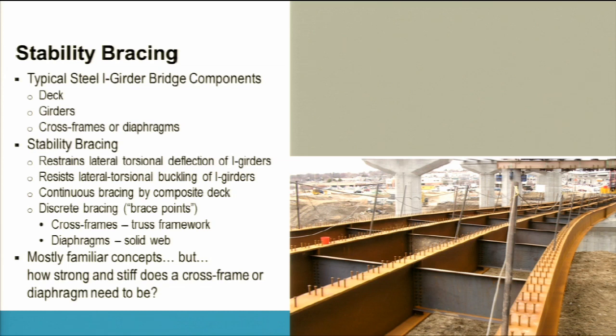Now, if you're in a positive moment region and your deck is in place and hardened, that composite concrete deck serves to continuously brace the girders. But if you're in that positive moment region before the deck is hardened, or if you're in a negative moment region, the girders are braced at discrete points, brace points, and they're braced by the cross frames or diaphragms. And the cross frame spacing represents the unbraced length of the girder.